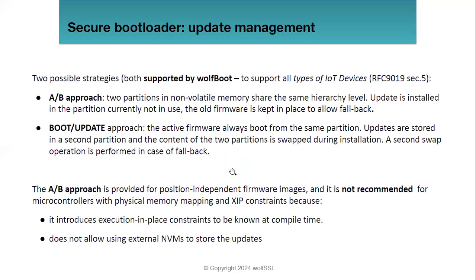Talking about update management, there are two possible strategies. Historically, let's say in the literature for bootloaders, they both are supported by wolfBoot in two different contexts. There is an approach where the partitions are equivalent. They share the same memory and the same hierarchy level, and another one where the two partitions have two different roles based on their physical location. The former case is ideal for position-independent firmware images, like on microprocessor-based systems where you can preload the image in memory, verify its copy in memory, and then stage it from a dynamic location. But it doesn't apply very well in the case of microcontrollers that need to execute in place.